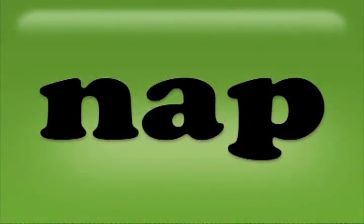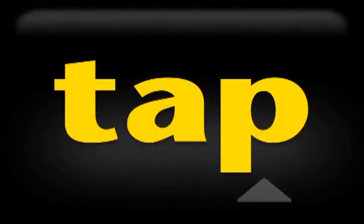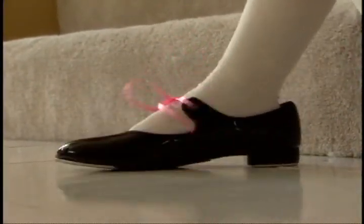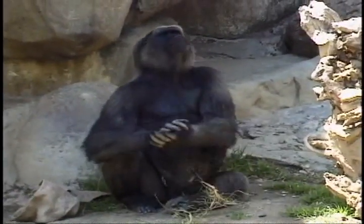Nap. Keelan is taking a nap. Have you had your nap? Tap. Can you tap your foot like this? Clap. Clap, gorilla, clap.